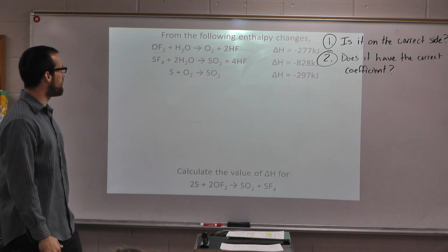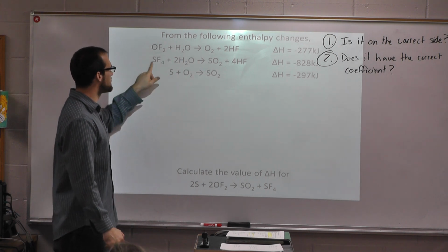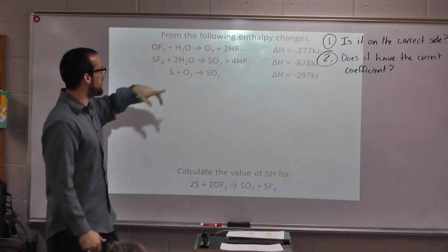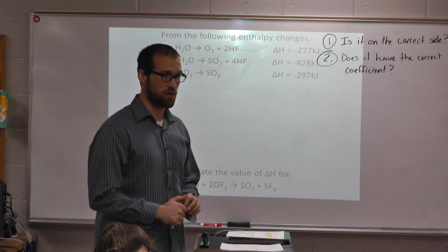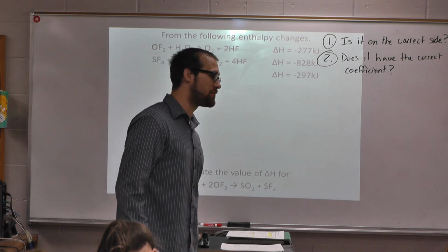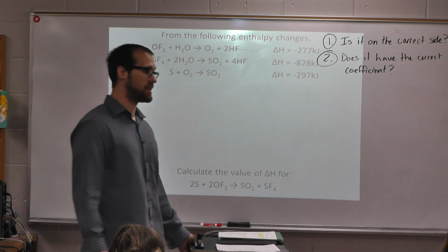Okay, it becomes more difficult when you start to see things in multiple places. You actually could potentially find water to be in all three of them. And that's where it can become a little bit more difficult. It's not in this one, but I'm just saying. You cancel those out. You will have to remember if they're on the same side, they would cancel. If they're on opposite sides, they don't.